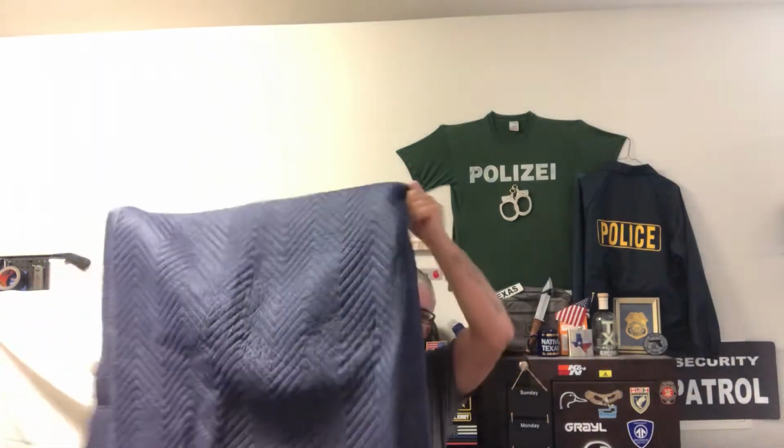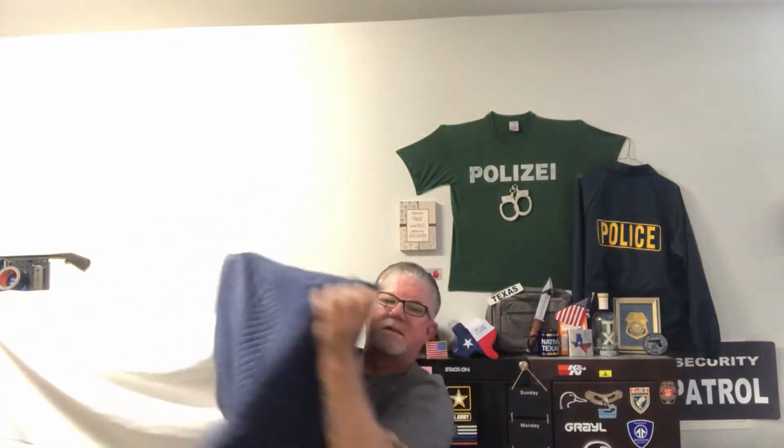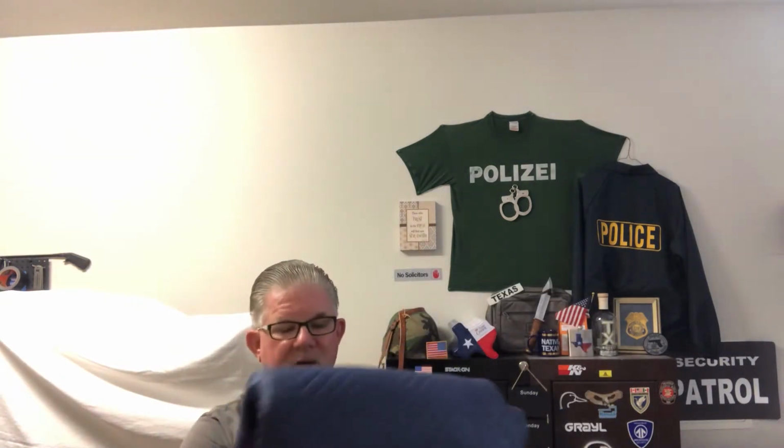One thing I've noticed, I don't know how many of you have Harbor Freight in your town or close to where you are, but they have these little cheap moving blankets, and man, they are heavy and they are warm. So something like this is cool to keep in the car, or under the bed for an extra quilt or whatever the case may be, or just throw it out on the ground. And it's real durable.